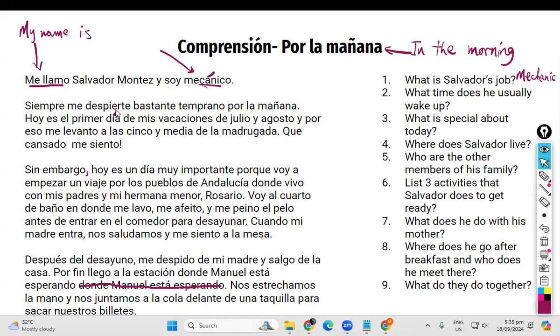Siempre me despierto bastante temprano por la mañana. All right, what does this sentence mean? What is siempre? Sorry, this should be despierto, I apologize. So despierto comes from despertarse, which means, if you had it in your vocabulary, come on, guys, to wake up, right? All right, so me despierto, I wake up.